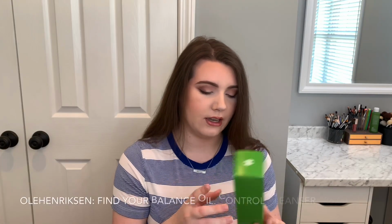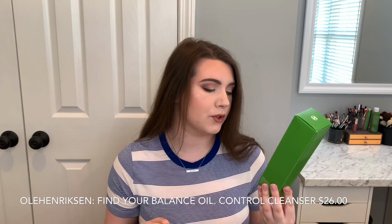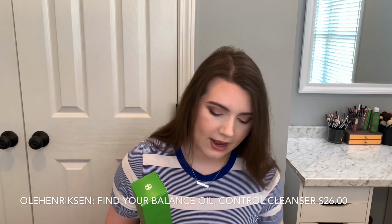Okay, the next thing that's also a repurchase is the Ole Henriksen Find Your Balance Oil Control Cleanser. I got a few things from this line, but I really love pretty much everything from the green line. It's so great for oily, acne prone skin. So yeah, I went ahead and picked up another one of these.